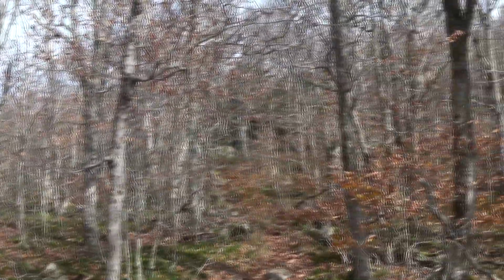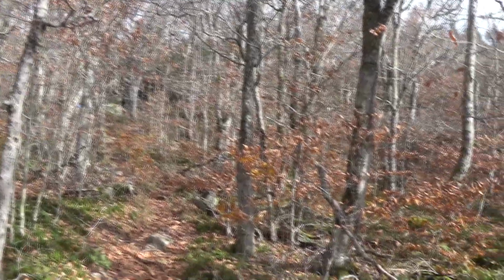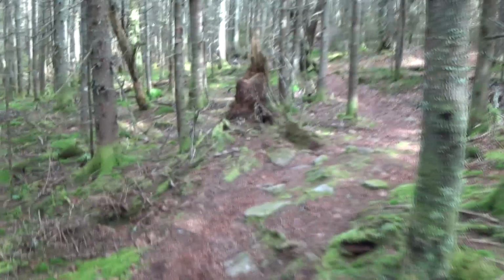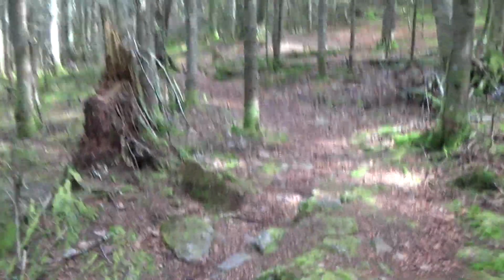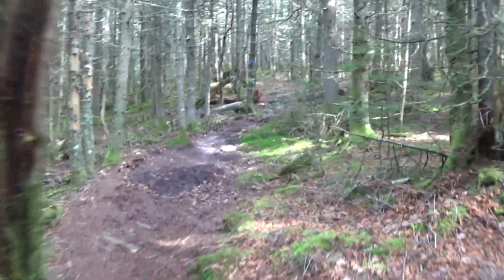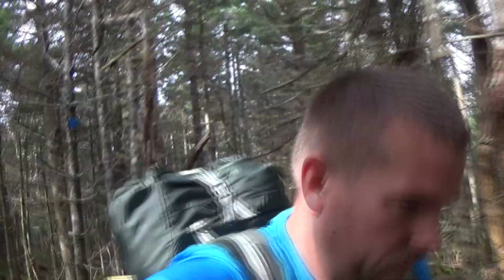All right, looks like we got a nice cliff up right here. Let's keep on going. Look at this trail. Is this awesome or what? You got all the red and the moss. We are headed up to Slide Mountain right now. You can definitely feel the air change when you get up here.